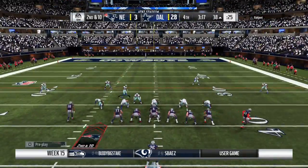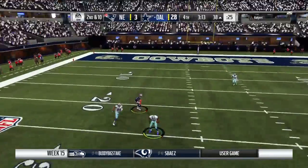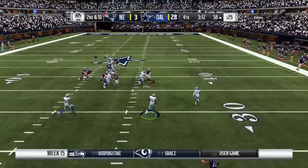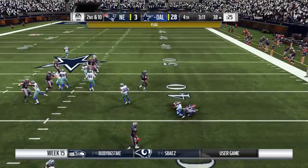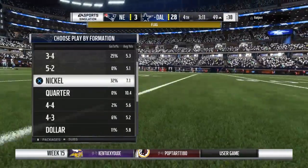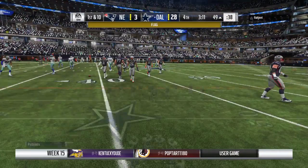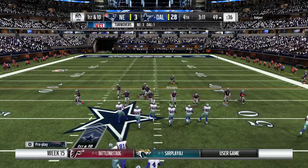I think you're right. On 2nd down, Prescott again. And for a 3rd time tonight, he's intercepted. Picked off Byron Jones. And he's going to be brought down by the face mask. Here come the flags. This is going to get him a 1st down. So the face mask, quite a blessing there.